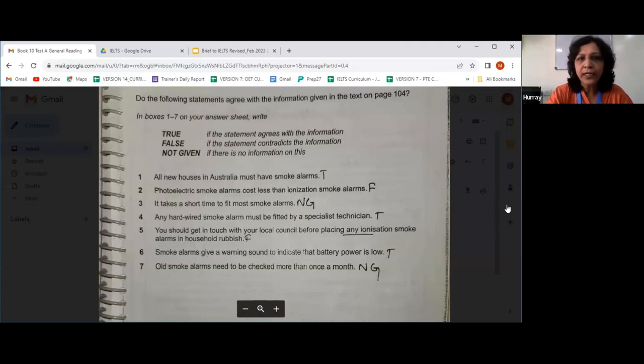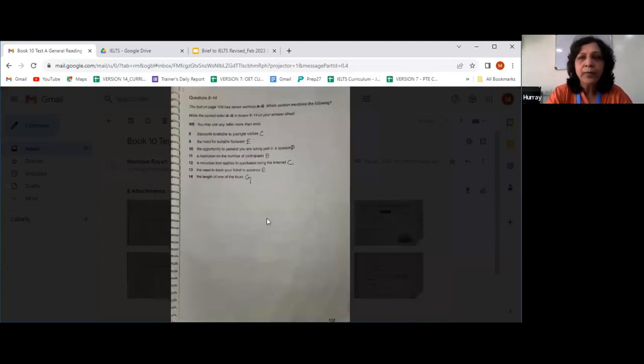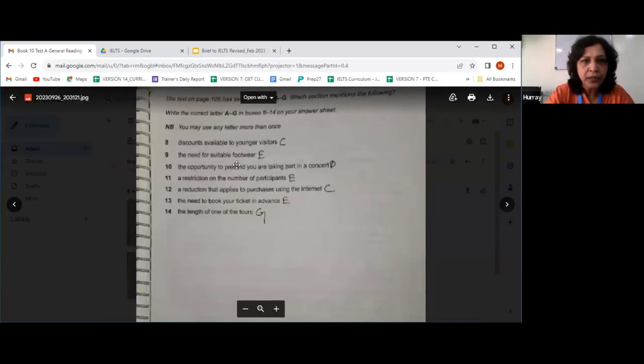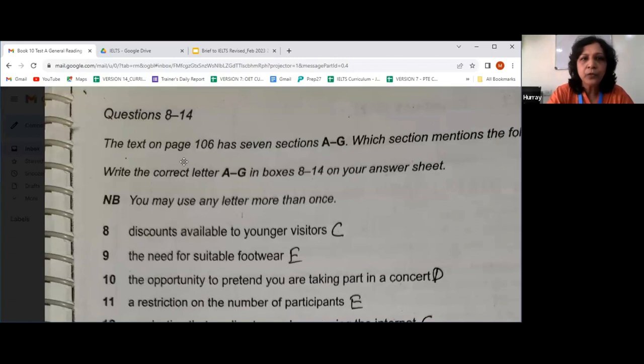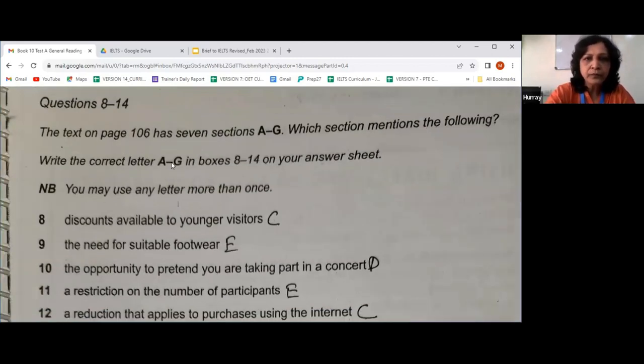Now let's go to the next passage, questions 8 to 14, which is the same section, but it has a different article from where we have to choose the answers. Here the instruction says, questions 8 to 14, I'll enlarge it a little bit for you to see. Questions 8 to 14, the text on page 106 has 7 sections. Which section mentions the following?